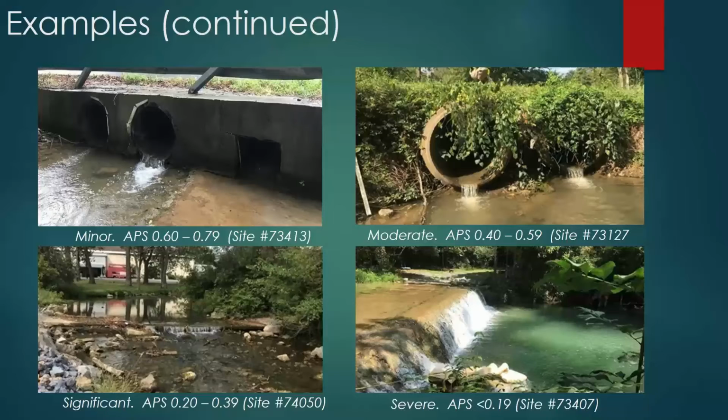So that's a minor barrier. Moving to the right, a moderate. This is a double culvert and both have an outlet drop to stream grade. You can't see any substrate in either one of the culverts. You can really only see the left one in the picture. So this is an example of moderate.